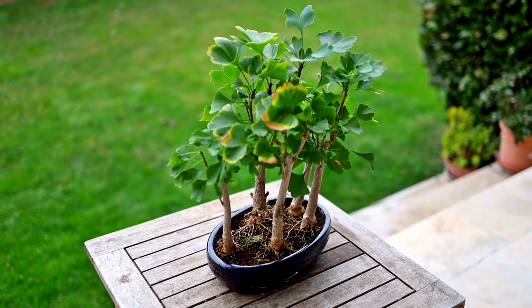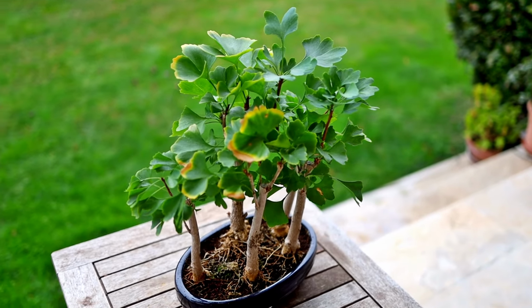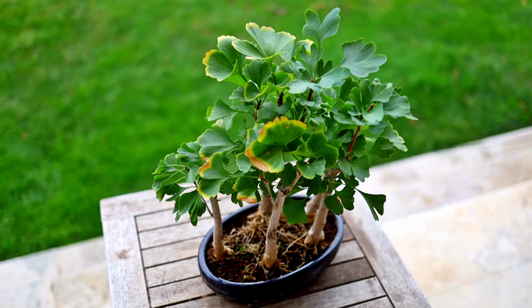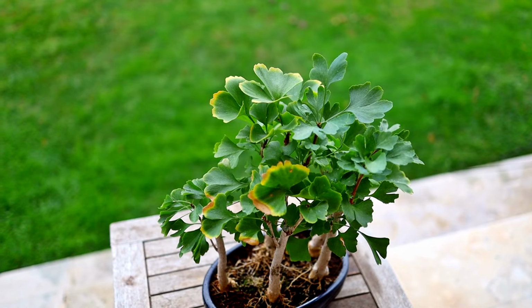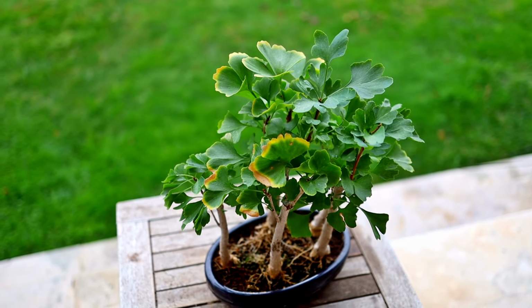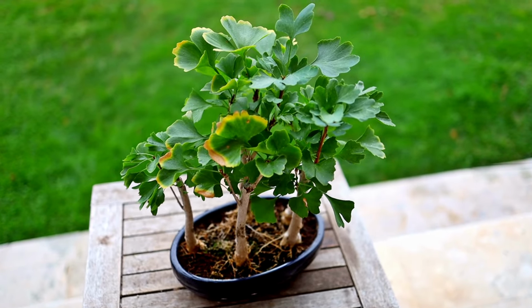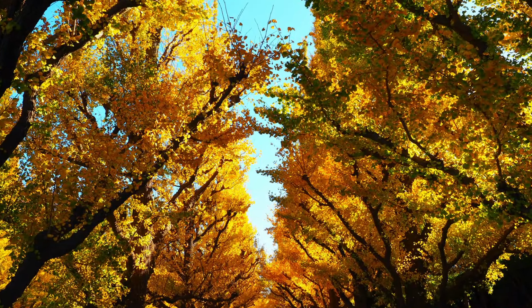I filmed this bit of camera roll back in autumn because the Ginkgo Biloba is deciduous and I wanted to show it with all its beautiful leaves. Of course, if I'd waited a few more weeks I could have got those leaves their beautiful golden yellow colour that they go in autumn, so that'll be something to look forward to in autumn of this year.